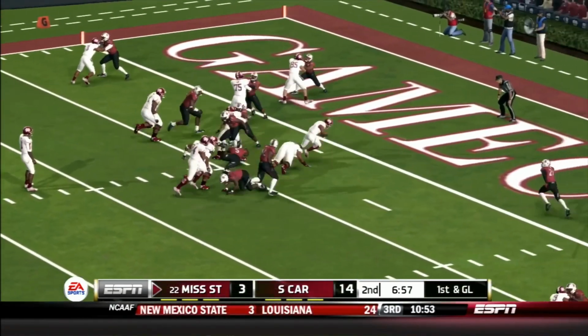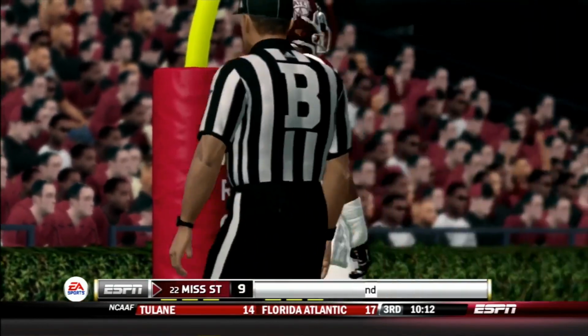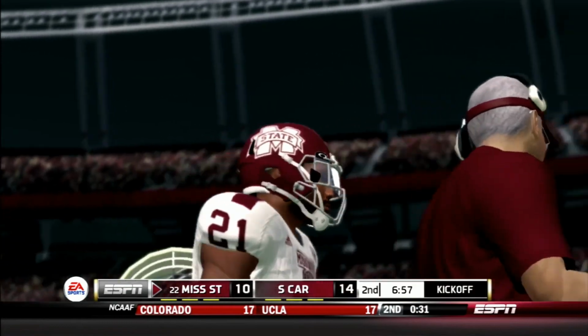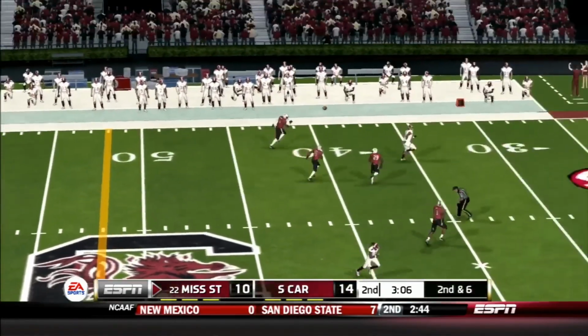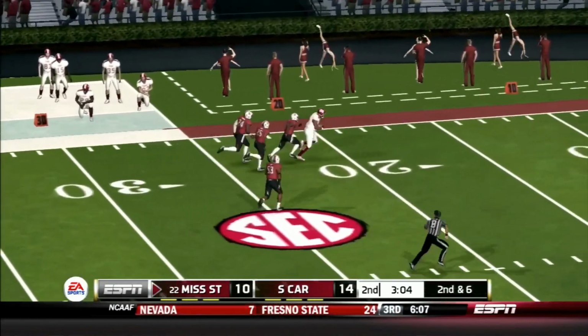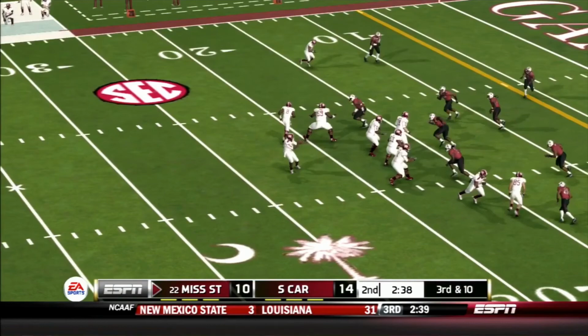Keayon Thompson now. Hands straight up the gut to Kylan Hill. He's untouched. Actually, that was Gibson, my bad. Not Hill, Gibson that time. He goes through untouched. Touchdown, Mississippi State, now 14-10 South Carolina. Keayon Thompson down the left side. Catch is made down into the red zone.